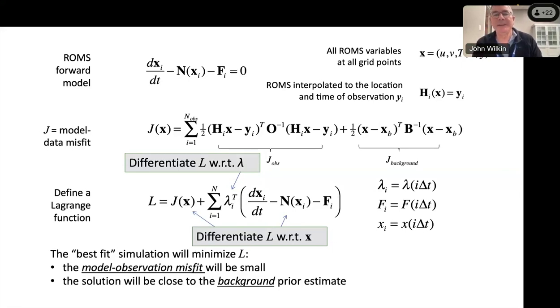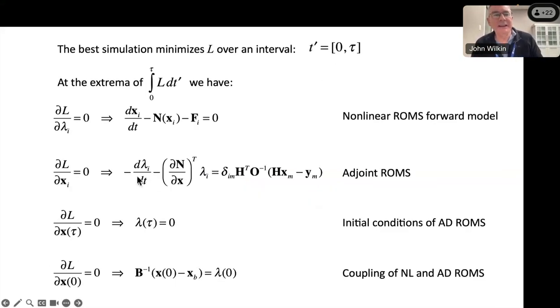When I differentiate with respect to X, that's a bit more gnarly. Differentiating with respect to X up here in the J term, I've got something involving X times itself, a half X squared. So when I differentiate it, I just get hx minus y times O inverse. When I differentiate the nonlinear terms here, the ROMS part, that's a bit more complicated, but if you remember integration by parts, this might look familiar. You end up with an equation that looks like this, which has these Lagrange parameters, the lambda I, which we call adjoint variables. It looks a lot like the ROMS model, but it's got a minus here. It's integrated backwards in time, and it's forced on the right-hand side by the model data misfits. So this tells us, going backwards in time, how that misfit in the model analysis projects onto the initial conditions of the analysis interval. And the other terms in here connect it all together.